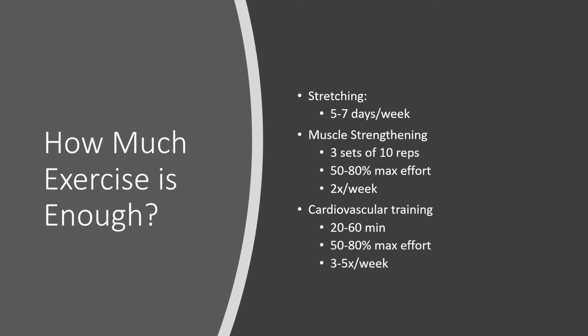And then for cardiovascular training, the recommendation is 20 to 60 minutes per session, 3 to 5 times per week. And again, working at that 50 to 80% max effort. So if you're working at an 80% max effort, the idea is you probably wouldn't be able to go for 60 minutes. So you'd be working more along those 20 minutes. And then if you're working at about a 50% effort, you'd be able to go for about an hour before you just couldn't go anymore.